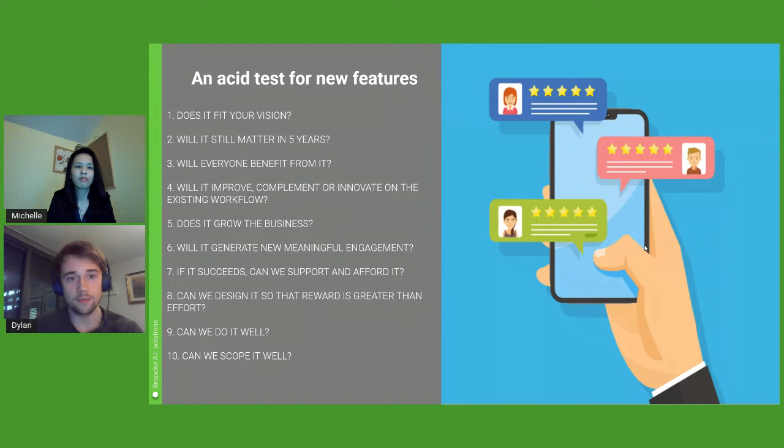And so this is very useful if anyone wants to look at Intercom's manual because they give a quick little acid test for new features. So although we're happy that we're thinking about new features, we have to make sure that all of these boxes are ticked. So not a single one can be left that you can say no to, and then maybe you can move on with it.